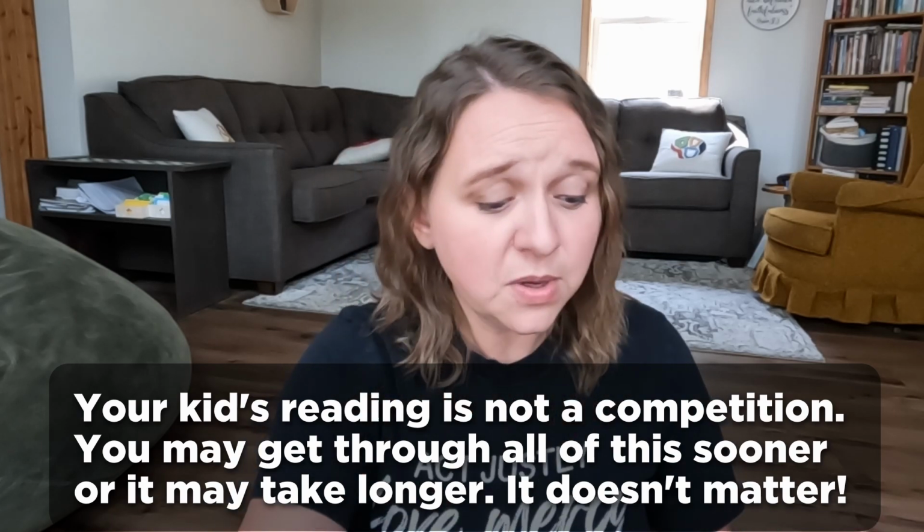And then as we are continuing to learn our spelling through All About Spelling, their vocab is growing in there too. They're learning how to decode more things. And I just think this has worked so well for us. And I wish that parents didn't feel like they had to stress so much with the reading process.